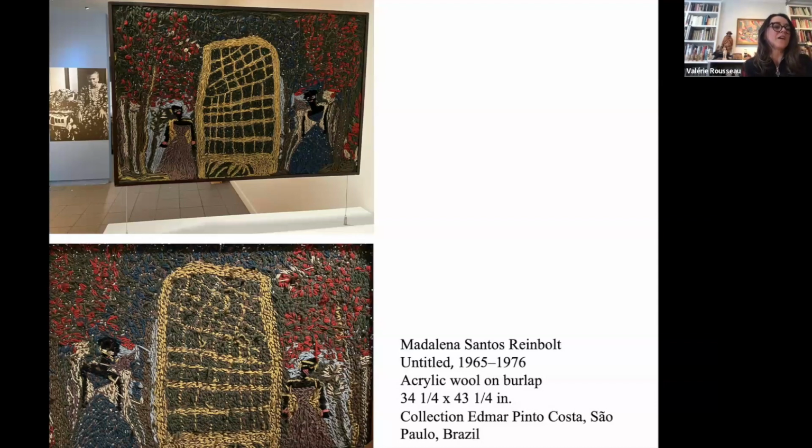According to members of the family for whom she worked as a cook for the last 16 years of her life, and whom my colleague Dylan had a chance to interview, Santos Reinbolt was initially encouraged to make her embroidery on fabric. However, she quickly switched to burlap, cut from the sacks that she and her husband collected from local warehouses. Interestingly, this choice of material affected the scale of her work. As you see here, she maximized the surface of her embroidery using the full scale of the sack. Also, we can imagine that the irregular and flexible mesh allowed her greater freedom and expressiveness.